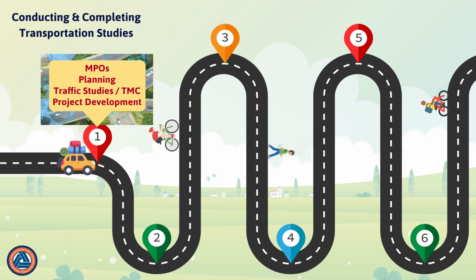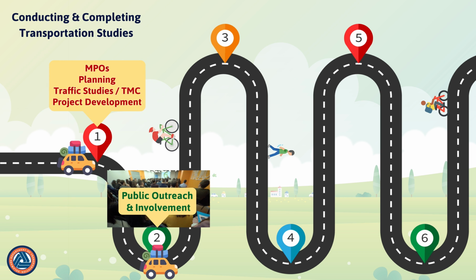DelDOT maintains a database of study suggestions. This list helps inform MPO work programs and is updated and monitored to ensure we have the most up-to-date and accurate database. After a study has been assigned, funded, and a team assembled, it's time to involve the public. At DelDOT, we understand that no study can be successful without extensive public outreach and involvement. The department is constantly striving to improve public participation by investing and leveraging new techniques and technologies that help us listen to all Delawareans, including those who have been underrepresented in the past.